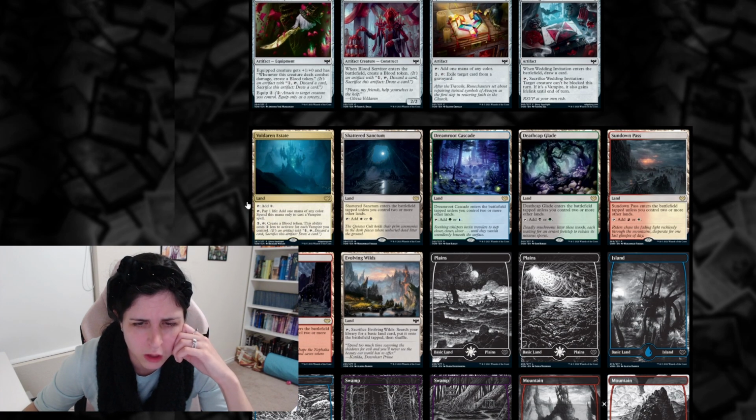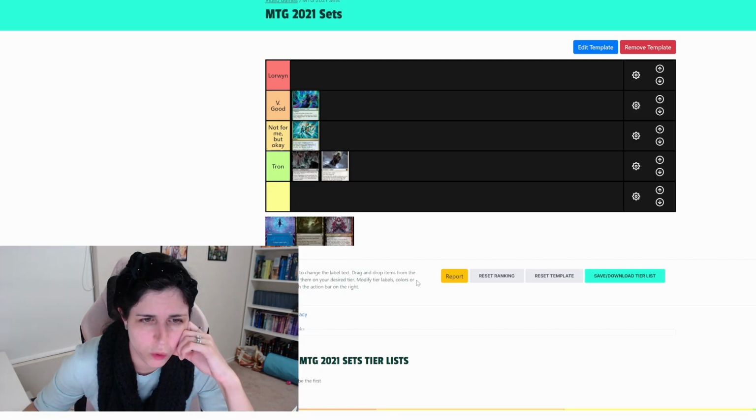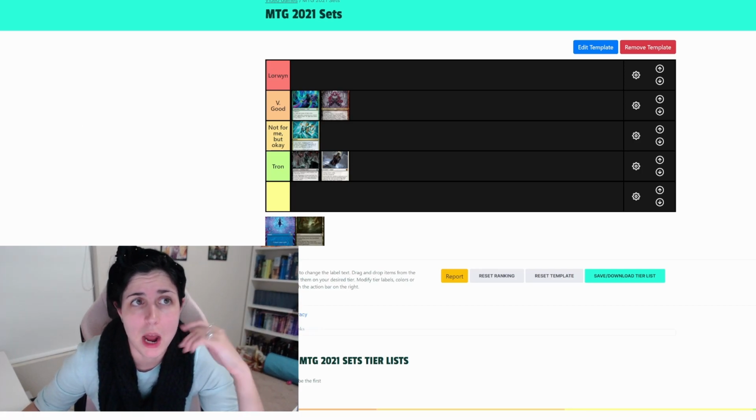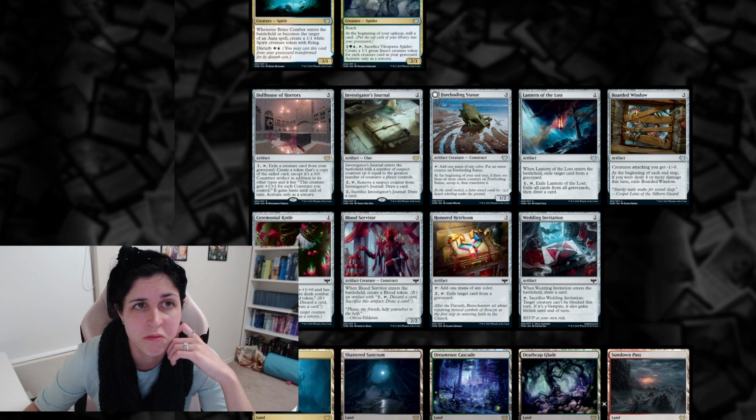And then you have the other cycle of lands and these other lands, which I do not care about. This set is so incredibly cool. I feel like I have to put this in very good because the only reason I'm not putting this in Lorwyn is because I just don't need anything from it. I just think the flavor of this is so incredibly spectacular, and there, boom.